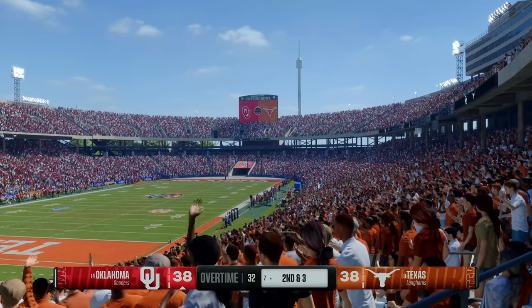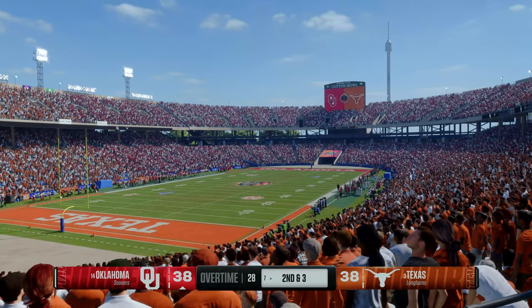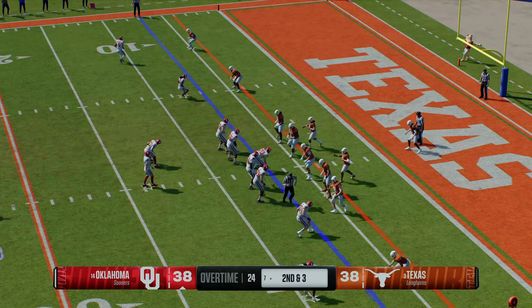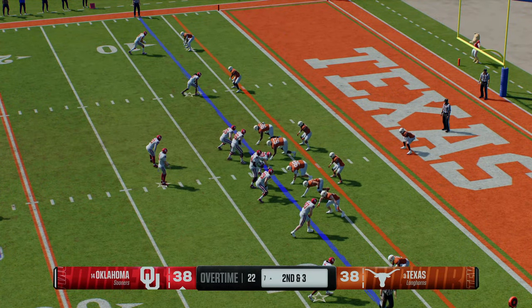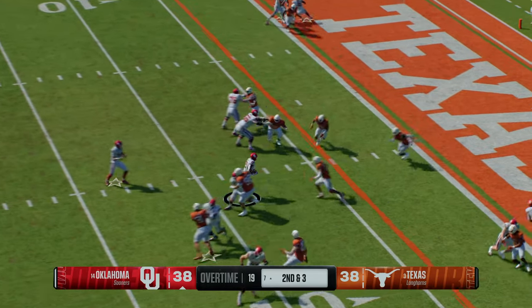Boy, he has such great size. I just love this play call on first and 10. The defense is expecting a run. Instead, you go play action and you throw it to the big man for some positive yards on first and 10. Here comes a crucial second down play. Every yard tough to find down here in the red zone.